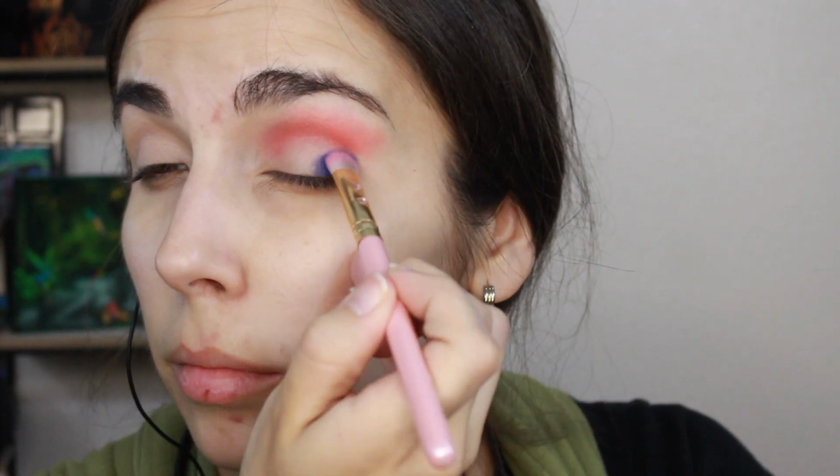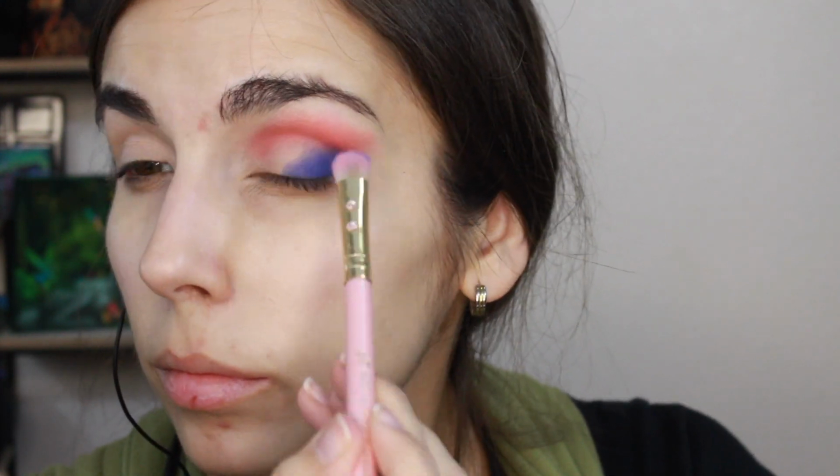But anyway, after that, I just take the blue shade called Blue Notes and I'm packing that onto the crease. It was a shade that I basically always had to use because it was the deepest one, so if I wanted to deepen a look, the blue is all you really have. But it turned out to be the trickiest to blend.